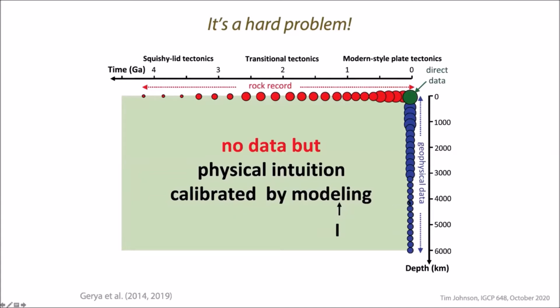But of course, we can't do that going back in time. We've got rocks that are now exposed at the surface that we can collect, or maybe we can drill down a little way. And of course, those rocks have themselves come from depth. But in the majority of cases, we're probably only looking at rocks that were in the uppermost couple of tens of kilometers of the Earth. We have some mantle xenoliths that may have come from a couple of hundred kilometers. But other than that, most of this vast green area we don't have any data for. So it's a hard problem. I've just added the second L there for any of you that mistakenly think modelling only has one L.